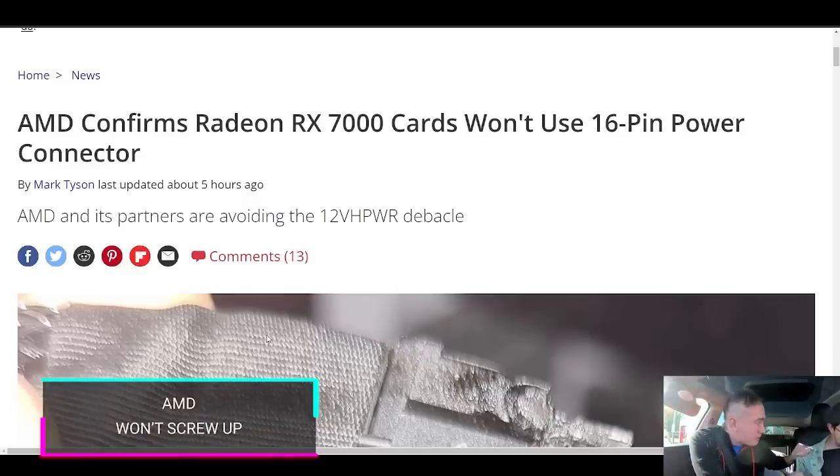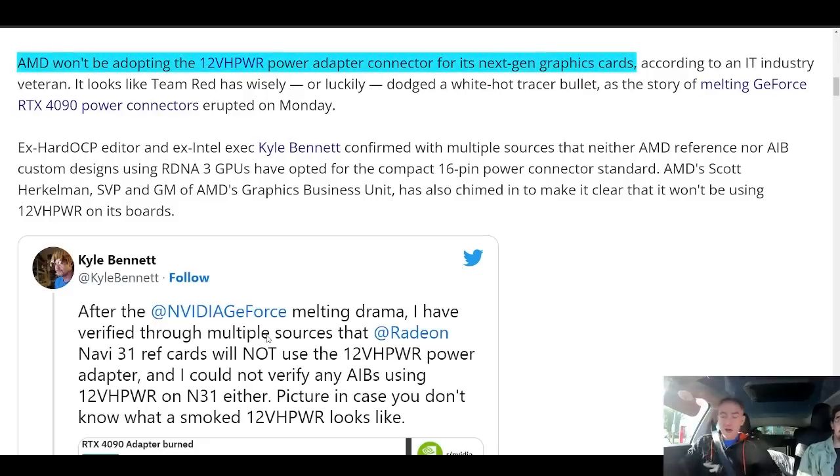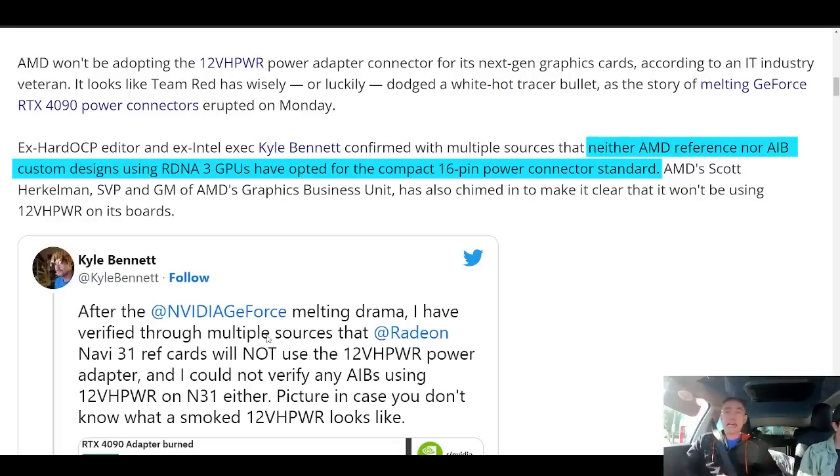It's going to be okay with AMD because they're not actually going to be using the 16-pin power connectors on their Radeon 7000 GPUs. They have confirmed this, that it is not going to be happening. Team Red confirmed that to Kyle Bennett, that they're not touching this. It's also not going to be found on any of the AIB partners. AMD is allowing NVIDIA to be the guinea pig on a piece of product technology that wasn't going to work in the first place, and then laughing at their demise because they're going to be able to sell their high-end GPUs, like the Radeon RX 7900 XTX that we talked about in yesterday's episode of Hot News.